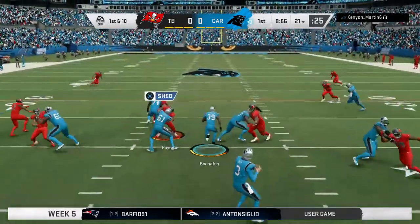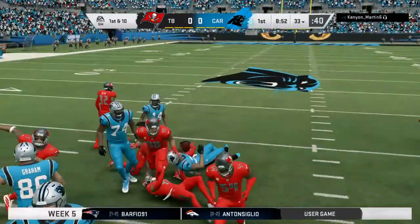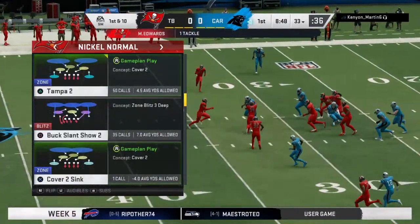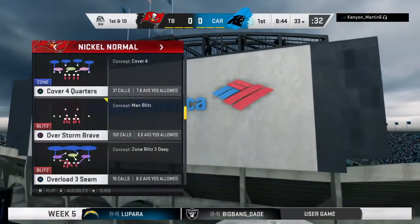The former Louisville Cardinal, it's Reggie Bonifant. And he's got it past the 30 before he's hit and dropped. The Panthers have the first. It's a gain of 12. And that's a run that'll energize an offensive line. They'll take that one all day long.